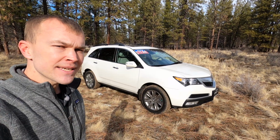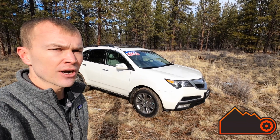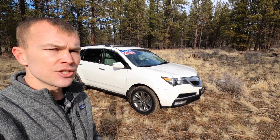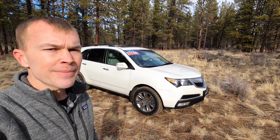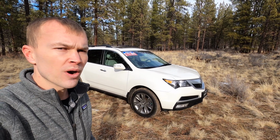Today I'm reviewing a 2010 Acura MDX, which is Acura's largest SUV with seating capacity for up to 7. This is the second generation model that was sold from 2007 to 2013, and the MDX is now on its 4th generation with an all-new model for 2021.